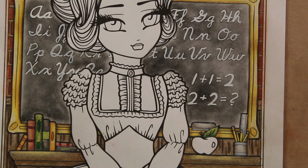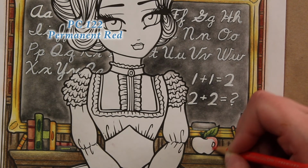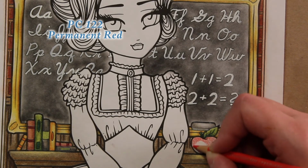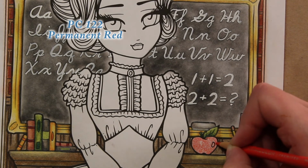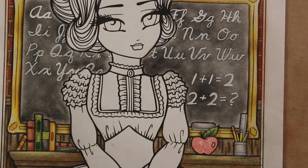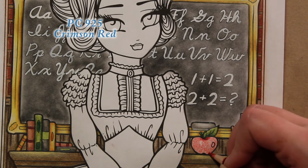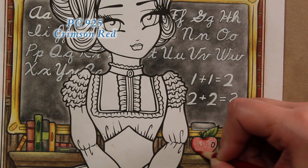So let's grab some brighter reds. Alright, so let's coat him with the permanent red, which has a little bit of an orange. It leans toward orange. Put that on there. We'll kind of put a little on that light spot. And then we're going to grab the Crimson Lake, which is a nice dark, deep red, and let's put it kind of in the shadow along the bottom on this side.